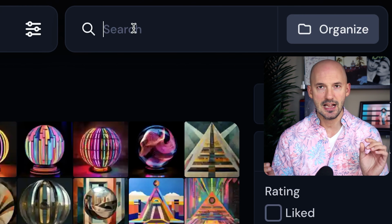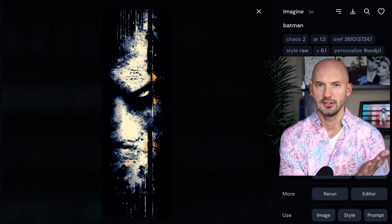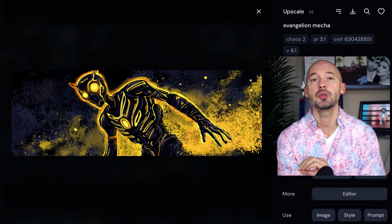First of all, in your gallery in the search bar, you can just type in the aspect ratio you're looking for. Look how cool some of these are. It's just amazing how the image and the subject stretch for the canvas.